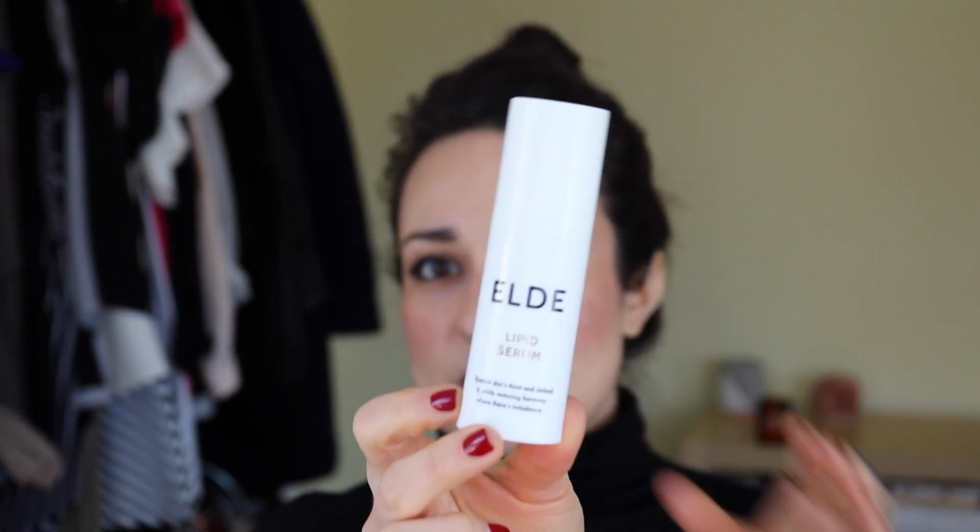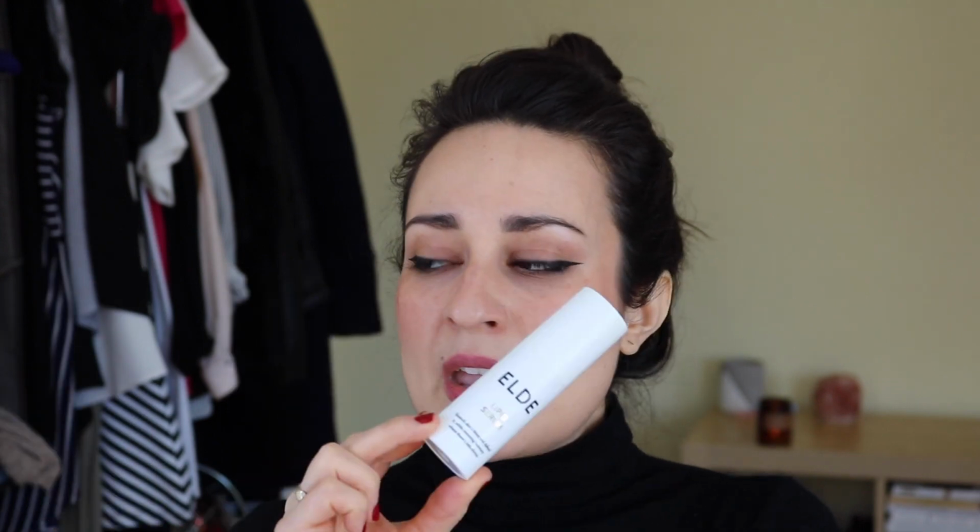Eld Lipid Serum. So this is funny. Actually, I'll make a slight diversion to talk about this. This company, I think they're a Norwegian company or a Swedish company, I'm not exactly sure, or Danish. Right before they were launching on Eco Diva Beauty, which, God, I have not shopped from them in a long, long time, but they were getting ready to launch on there, and someone from them reached out and wanted to send me some of their products to try. And so I got them all in. I had this, a moisturizer, a lip and cheek tint, maybe something else, I don't quite remember.